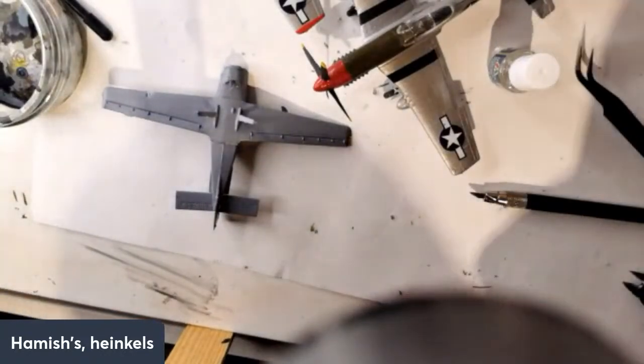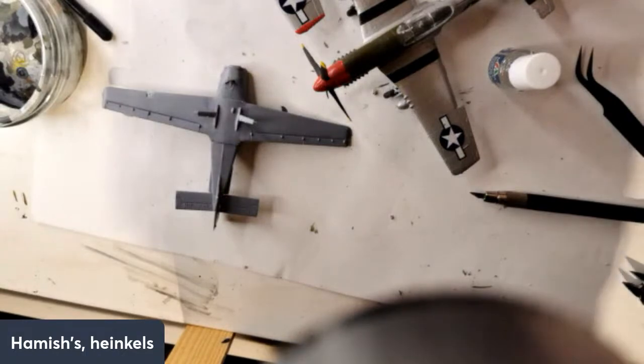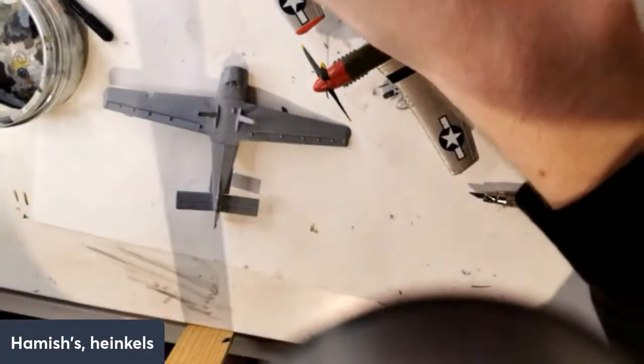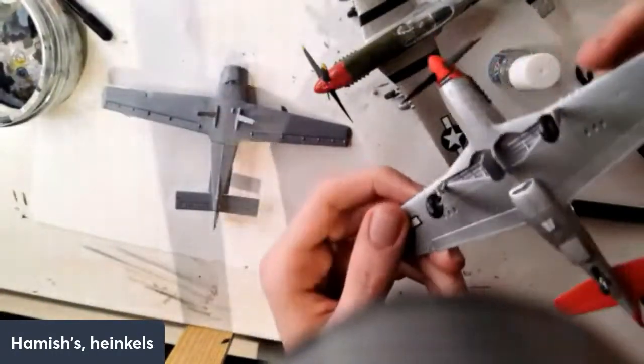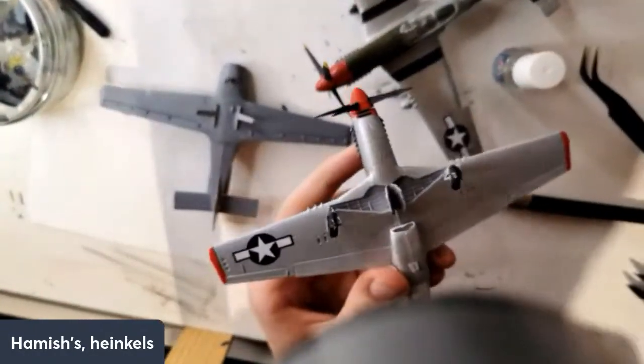Sorry, there's another one here. What's wrong with the landing gear? The landing gear, they went for accuracy rather than stability. Normally they would make them a little bit thicker to support the weight of the aircraft. Well, they just don't. It is currently sitting more or less on its belly now.